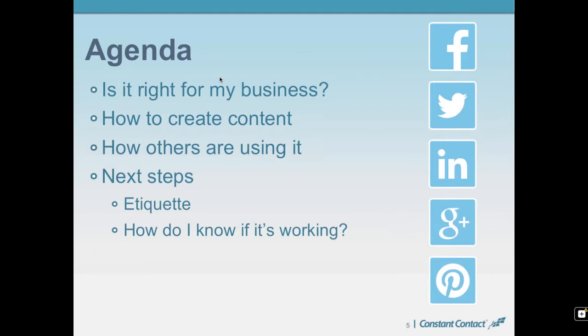How others are using social media, I think that's always a good thing. If you're a bakery and you want to figure out what you want to do on social media, go like some other bakeries and see what they're doing. You need to know the online etiquette. You certainly don't want to be asking every day, 3 times a day for the order. That's not what social media is. And then another big question that people often have is, how do I know if it's working? Return on investment in social media was always tough.